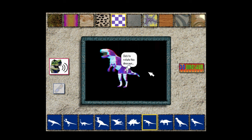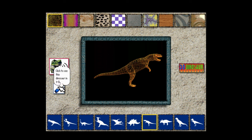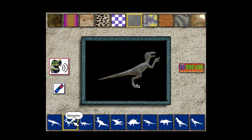Tarvosaurus. I don't think it's such a good idea to laugh at me. I'm bigger than you. Wood pattern. I don't think Tyrannosaurus Rex would find me very appetizing. Wireframe pattern. Don't tell me Stegosaurus is wearing the same thing. Elephant skin pattern. Hey, I'm pretty good looking. Huh. Deinonychus. If I had a trunk at the end of my nose, you might just confuse me with an elephant. Then again, maybe not.